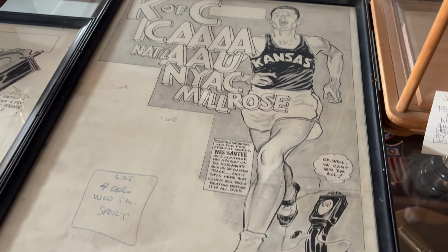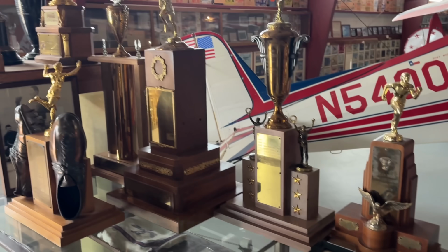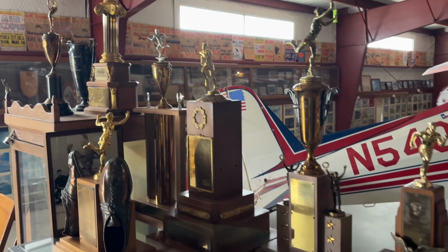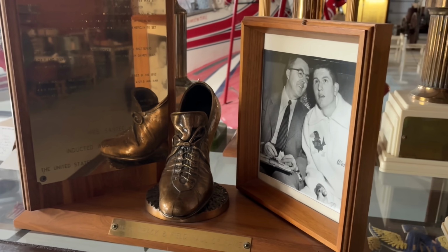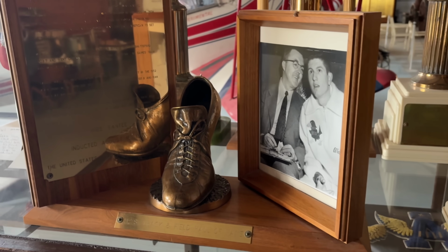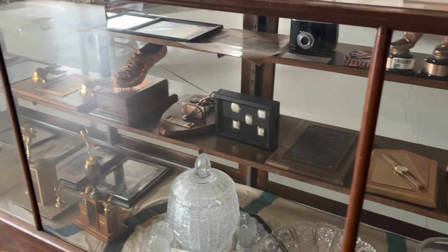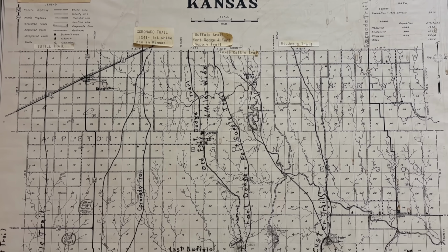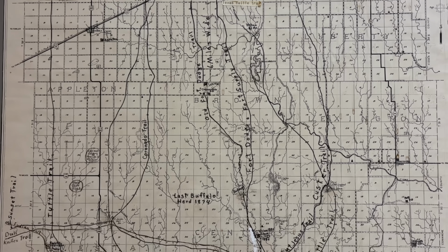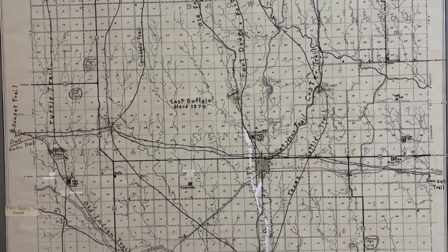There is a little special shout out here because I'm a track and field coach. Wes Santee is from Ashland, Kansas, and he's one of the great distance runners of his era back in the 1960s. And so there's a lot of his old memorabilia and displays. That was a really cool thing for a track and field guy like me. They had a really cool map here, the last thing I'm going to show you, and I use this map a lot in exploring more of Clark County. That'll be coming up in a future video.